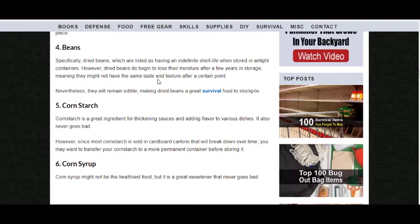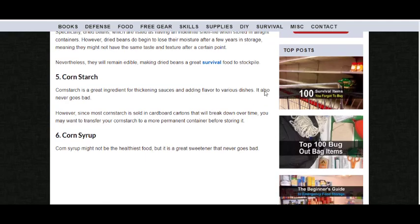Beans. Look at this here. I figured that beans would have a shelf life, but it's saying here that it will last a century. Let's go ahead and read a little bit. It says specifically dried beans, which are listed as having an indefinite shelf life when stored in airtight containers. However, dried beans do begin to lose their moisture after a few days in storage, meaning they might not have the same taste and texture after a certain point. Nevertheless, they will remain edible, making dried beans a great survival food to stockpile. So I think that's a great thing to know, that dried beans will last that long.